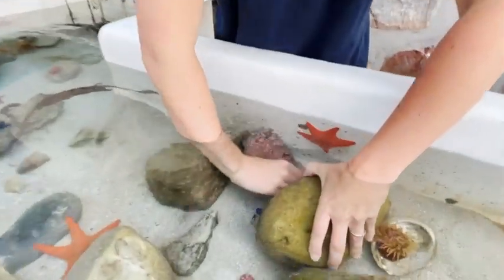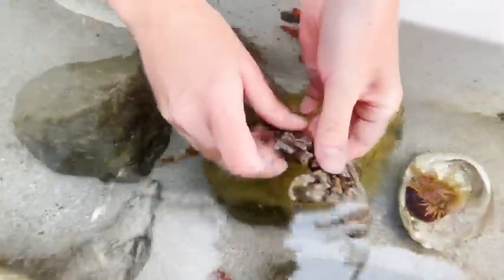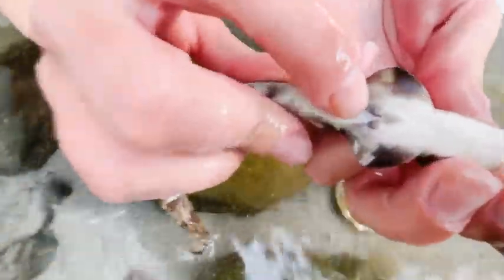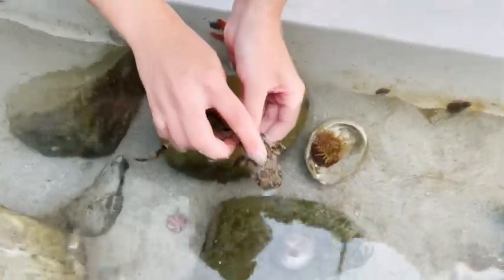And this is the last shark. This one is a male. You can see really, really tiny claspers here. And also, again, different patterns on his head.